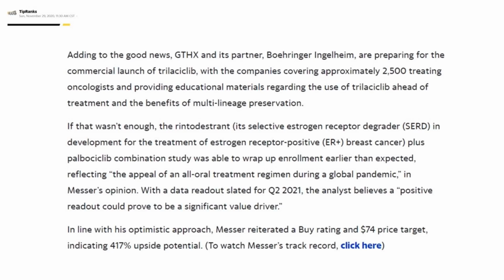Adding to the good news, GTHX and its partner are preparing for the commercial launch of trilaciclib, with the companies covering approximately 2,500 treating oncologists and providing educational materials regarding the use of trilaciclib ahead of treatment and the benefits of multilineage preservation. With a data readout slated for Q2 of 2021, analyst Messer believes a positive readout could prove to be a significant value driver. In line with his optimistic approach, he has reiterated a buy rating and a $74 price target.